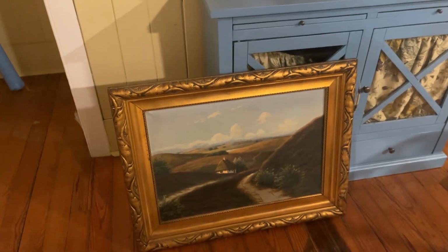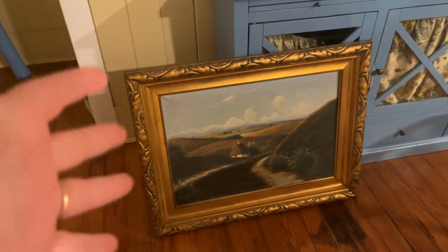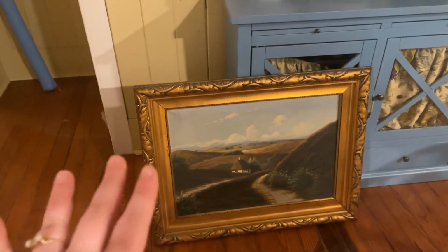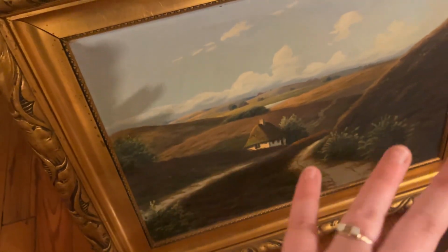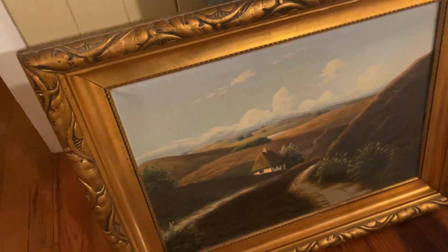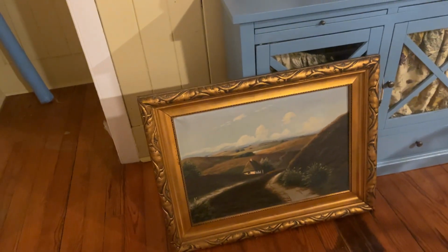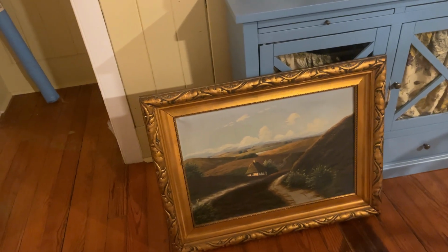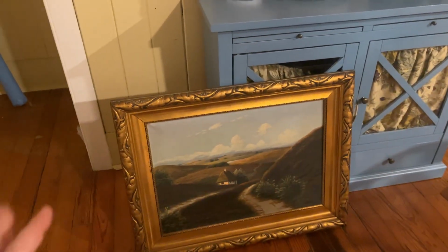Here's the painting that we found. It's really similar to the one that I originally showed you from eBay, where it has these warmer brown tones throughout it, and then the building as well. And I think the colors are gonna go really well. It's about 17 by 26 or 18 by 26. So it's quite large, and then the frame makes it so much larger.